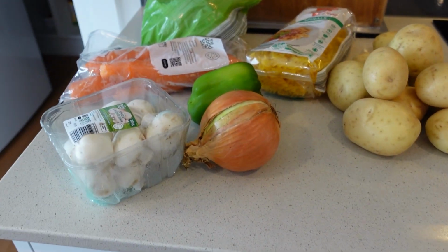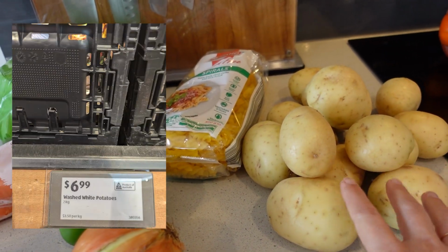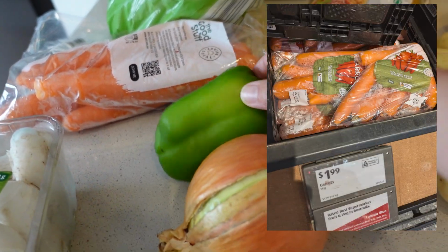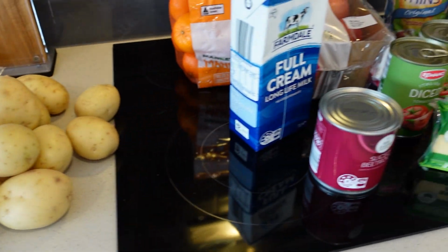So I'll start over here with some of the vegetables. We've got some mushrooms here, we've got about 2 kilos of potatoes, we've got some gluten-free pasta, we've got a head of iceberg lettuce, a bag of carrots, that's a 1 kilo bag, a green capsicum, and a ginormous yellow onion, brown onion, sorry.